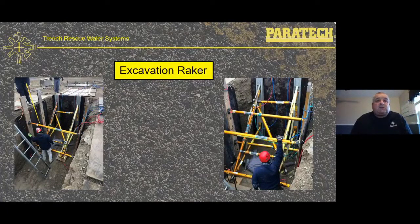Again, looking at this, with Ron Zalocki doing the advanced class in January, he'll most probably go into a little bit of detail on how they use the excavation raker to support an end wall. And this is another use for the whalers that we do that's in the trench rescue field.